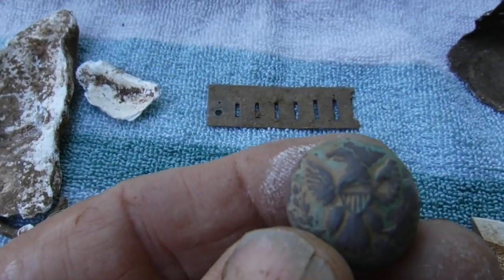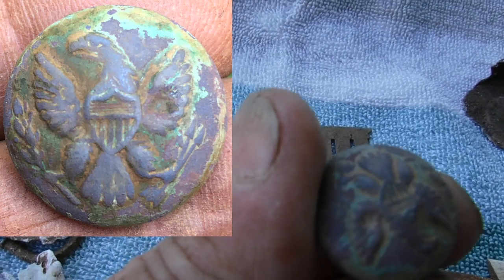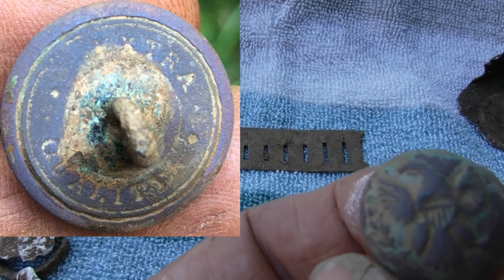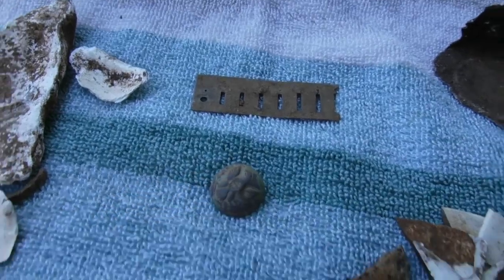I'll put up a better picture. Let me put it down here so I can put a better picture up there of it. It is a general service button too. There's no marks in the center of it, so pretty nice. All right, that's our main find of the day right there, that Civil War button.